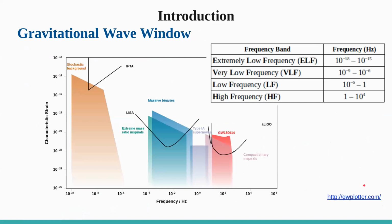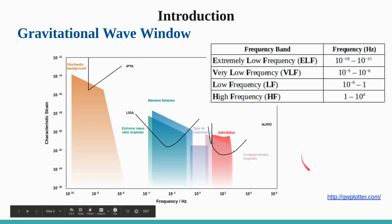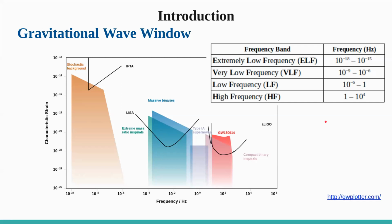For all the detectors, we have basically divided the frequency bands into four: the high frequency band, low frequency band, very low frequency band, and extremely low frequency band. But in my case, as I will be talking about extreme mass ratio inspirals, this source lies in the low frequency band, and there's another very fascinating source in this frequency band, supermassive black hole binaries, and this frequency band is about 0.1 millihertz to 1 millihertz.